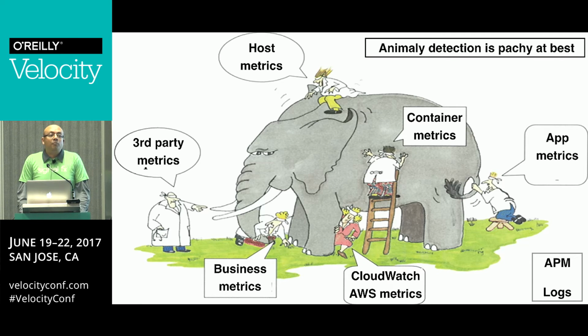Business metrics. How many active sessions did I have? How many active customers do I have? How many queries did I serve? Stuff like that, which are useful, especially when combined with some of these things. And there's third-party metrics. We use a lot of open source and third-party software like Zookeeper and Elasticsearch and Kafka and whatnot. All of them also expose metrics. And the sad part is that there is no common standard, right? So there is no common standard across all of these. They're all doing things their own way. They're naming things their own way.